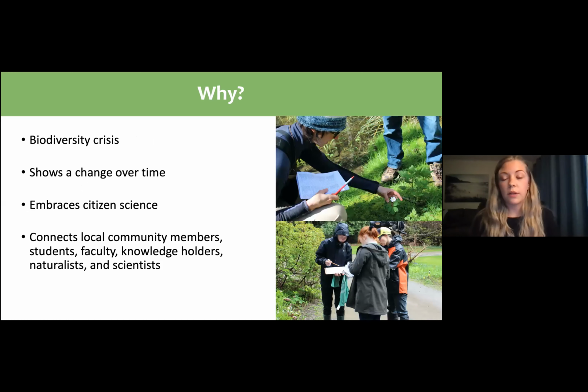We're also in a biodiversity crisis right now, thanks to climate change, development, invasive species, and habitat loss. So it's important to have a record of what's there in terms of biodiversity.